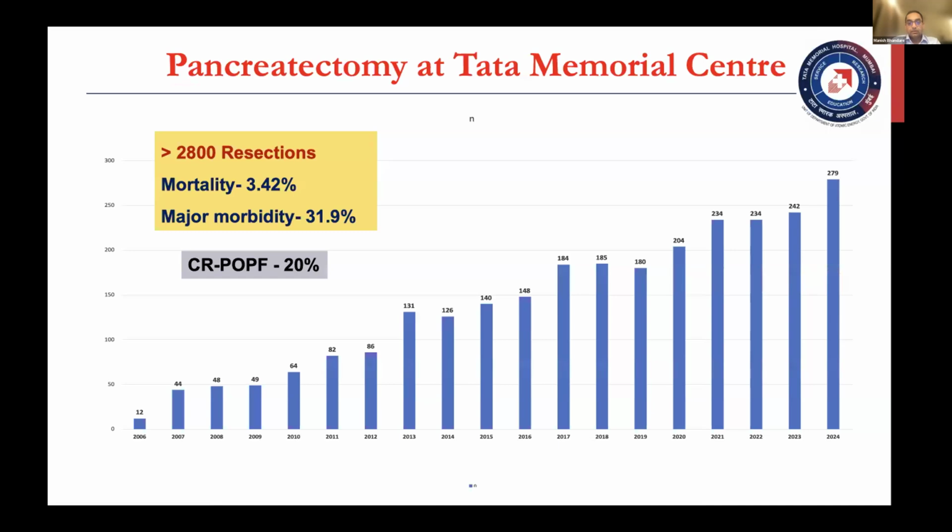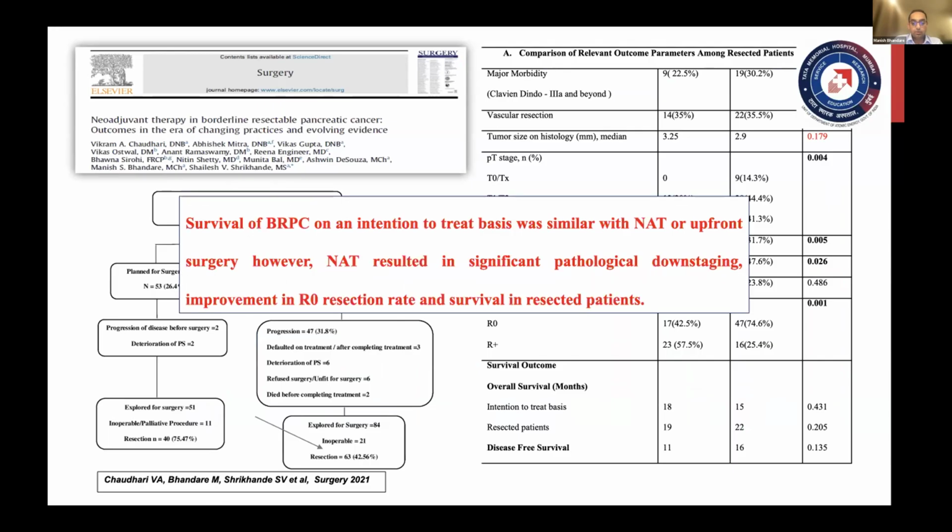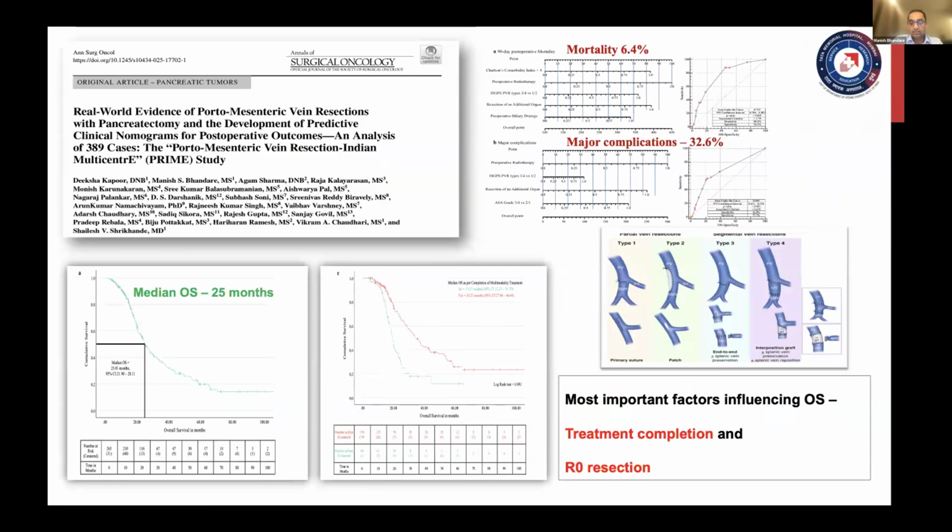Coming to our experience, quickly to share that we have a high volume center for pancreatic resections at Tata Memorial Center, both at TMH and at ACTREC. The data relevant to today's topic, that is borderline resectable disease, is some of our work, which again highlights the importance of the neoadjuvant approach in borderline resectable disease. There is definitely a benefit of using it.